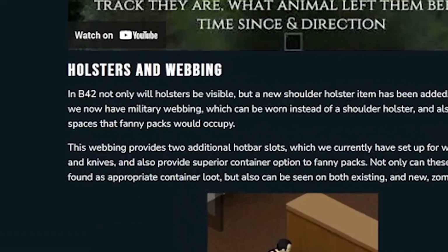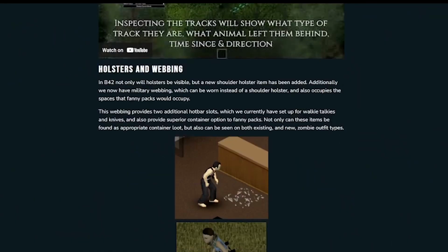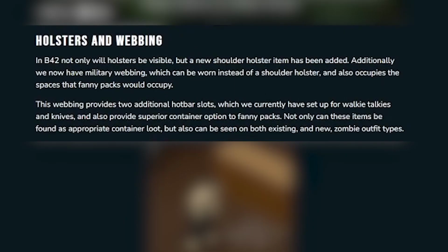The last quick couple things for today are that they are making holsters visible finally. This is something that I've always wanted. They are also adding a new shoulder holster and military webbing. The webbing adds 2 hotbar slots for your knife and walkie-talkie, and also more storage space than a fanny pack. You'll be able to find them in the appropriate areas and on appropriate zombies.